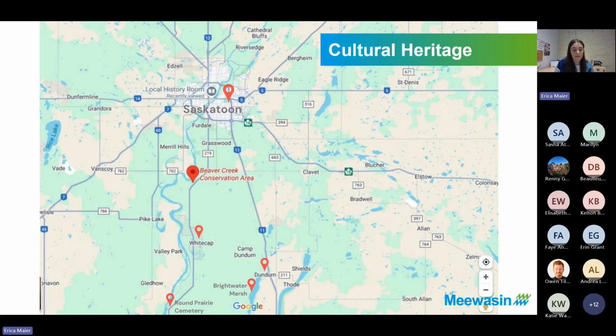Then after the Northwest Resistance, there would have been permanent year-round settlement happening there. So this would have been after 1885. Something that I think is super, super cool is that there are a series of really well-established trails connecting these communities, crossing Beaver Creek and then up to Saskatoon and going further north to places like Batoche and other communities.